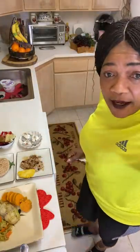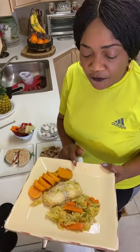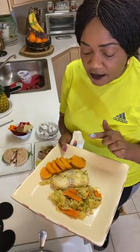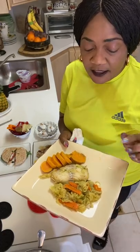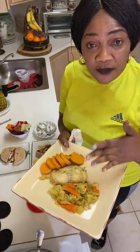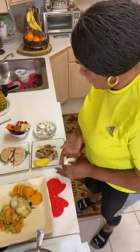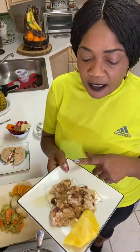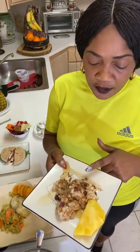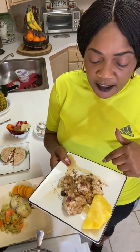So as you can see here, this is one of my dinners: a slice of fillet, a half of a small sweet potato, and some cabbage and carrot on the side. What I do is I cook the cabbage and the carrot with the fillet together. They all go in the same place. It comes out perfect. And this is one of my breakfasts: oatmeal with dry raspberry, a tablespoon of honey, a dab of cinnamon powder and a slice of pineapple.